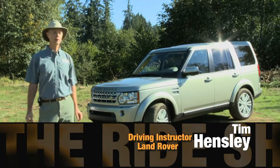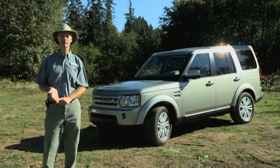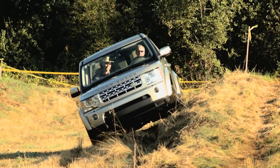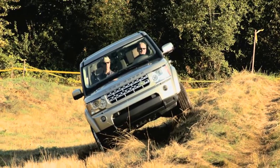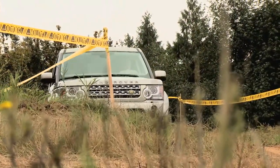We have the 2011 LR4 here. It's a great competitor because we define the segment with this vehicle luxury-wise and off-road capability-wise. So we touch both ends of the segment and bring them together, really. And we do that with advanced technology, refinements to the vehicle, and features that we build in that the user doesn't even have to know are there.